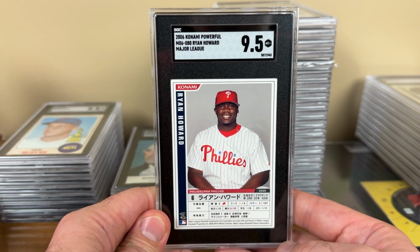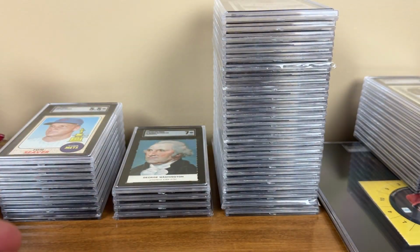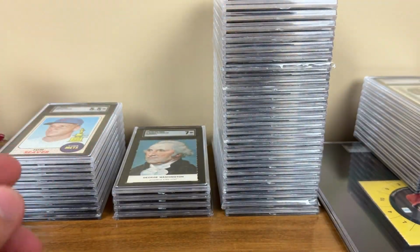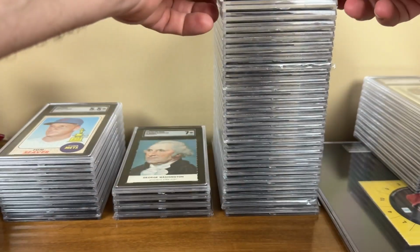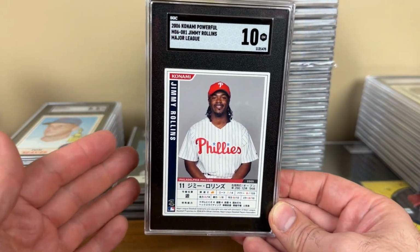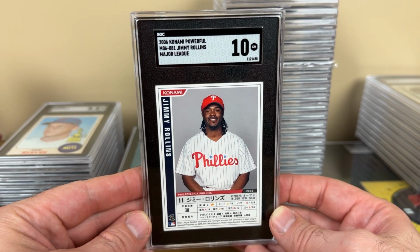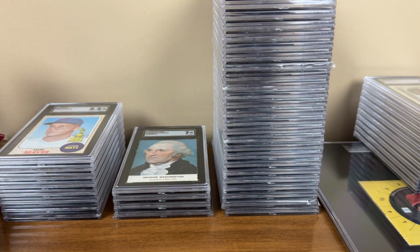Here's the Ryan Howard from the set in a 9.5 Mint Plus. Pat Burrell, 9.5. A second Bobby Abreu in a 10. And then I'm very confident I already have a Rollins graded. Just want to double check the grade, whether it was a 10 or not. So Gem 10 on the Jimmy Rollins. So some fun cards there that you're not going to see every day.